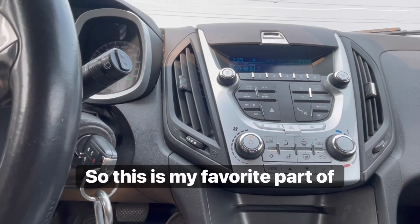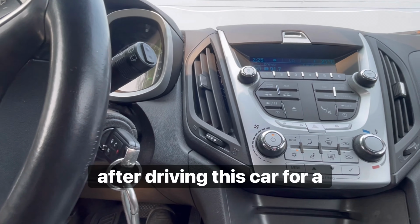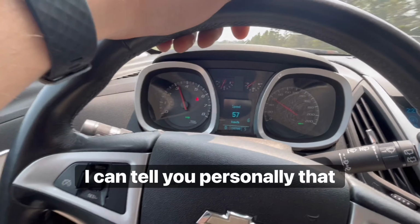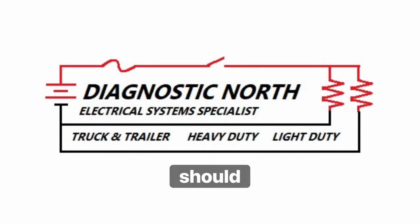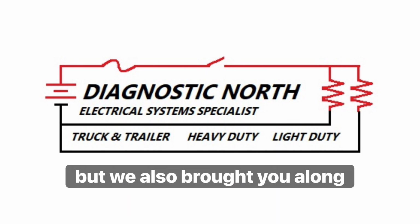So this is my favorite part of the job, confirming a nice cold AC fix. After driving this car for a while, I can tell you personally that this AC is working like it should. So not only did we fix this car, but we also brought you along for the ride.